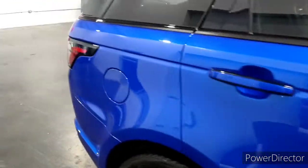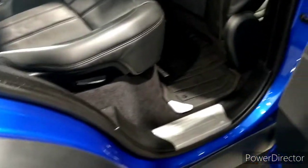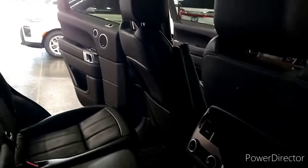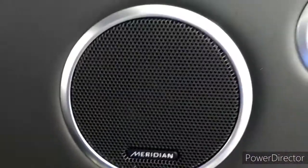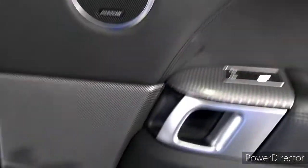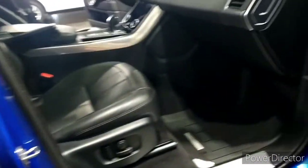All right, let's open this door here. There you go. Got a nice headrest back here. Looks like we've got an air conditioner up here, right there. It's nice. Then we got right here. We got the Meridian sound system in here. Front passenger door. All right, here we go.